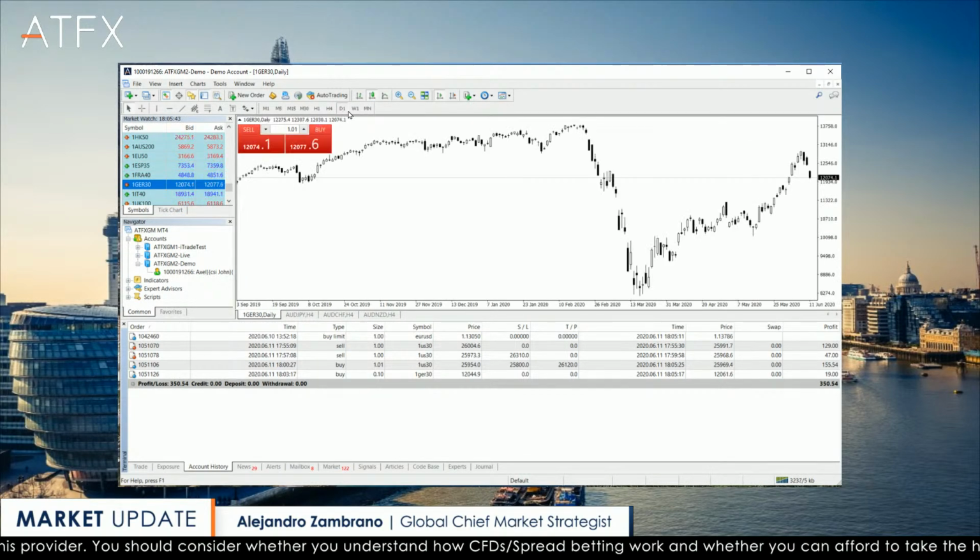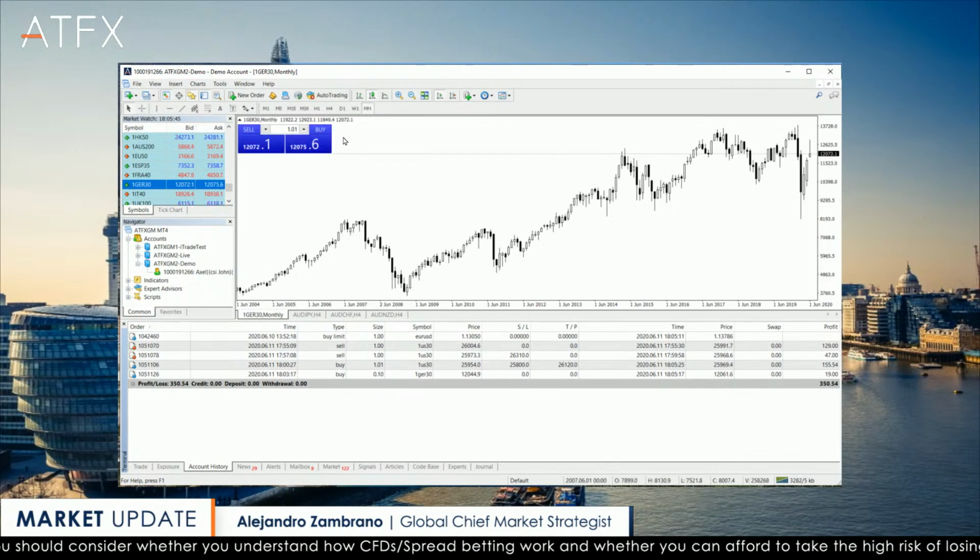Daily is also a good one. Some people say look at the weekly, look at the monthly. Yes, it's important if you want to do analysis over that period, but very few people do that.